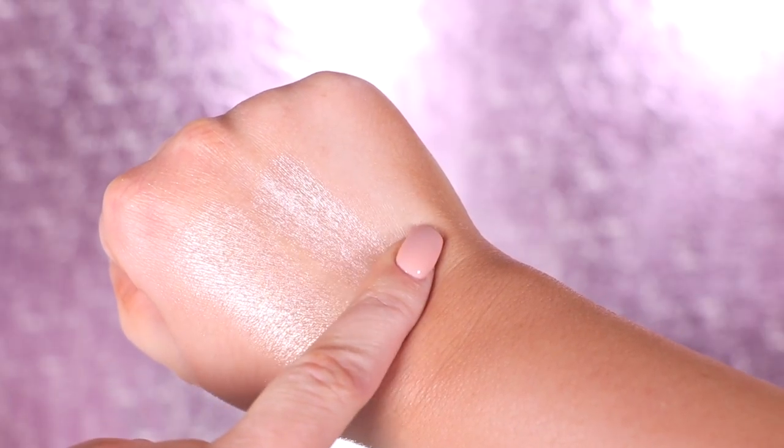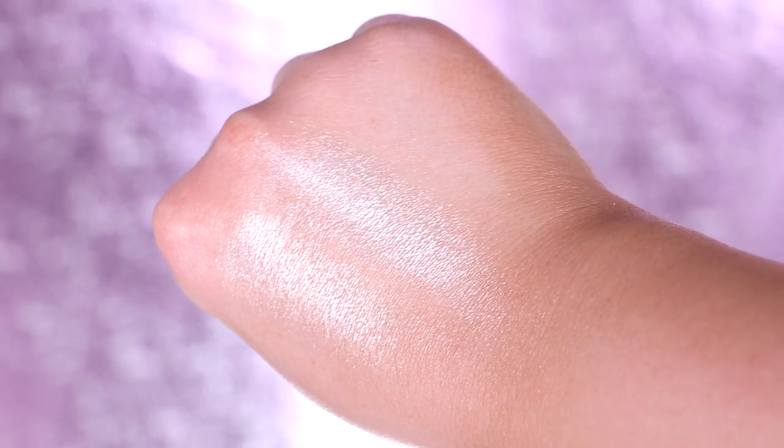So now I'm gonna go ahead and swatch Fire Crystal, which looks a lot more shimmery. So looking at Fire Crystal, it is less subtle than Lightning Dust, but it is still beautiful, and I think it'll give you that beautiful glowing highlight whilst still looking very popping. So I think I'm really gonna like Fire Crystal, but it'll be interesting to see what they look like on my skin tone.